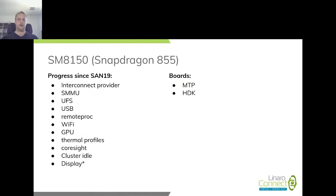We had started work on 8150, and since then we got interconnect providers. We had the work done on 845 for SMMU. There were a couple more tweaks needed, but then the 8150 finally could reuse that. We got UFS and USB PHY updates and got that enabled. And I think it was on this platform that some of the Type-C work was happening as well. We got the remoteproc drivers, which together with SMMU gave us Wi-Fi. The GPU support is in place.